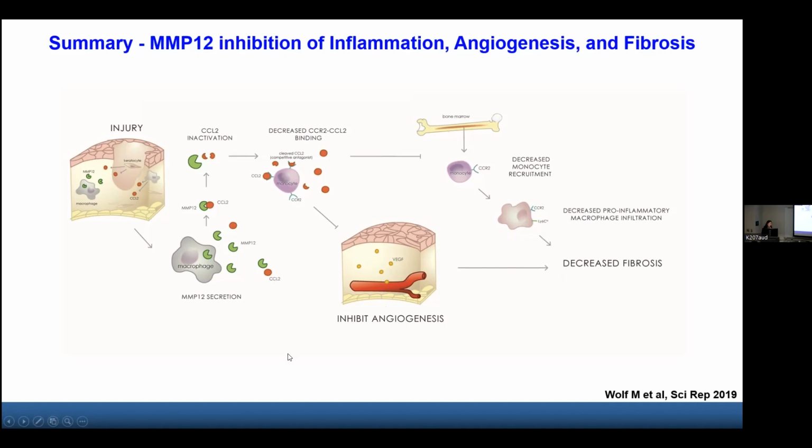One of the reasons we thought this result was interesting was because up to this point, most people had considered MMPs as being destructive. You want to inhibit MMPs because you want to inhibit their activity. And so this was actually an example of an MMP where you want its activity because it's actually protective against corneal injury.